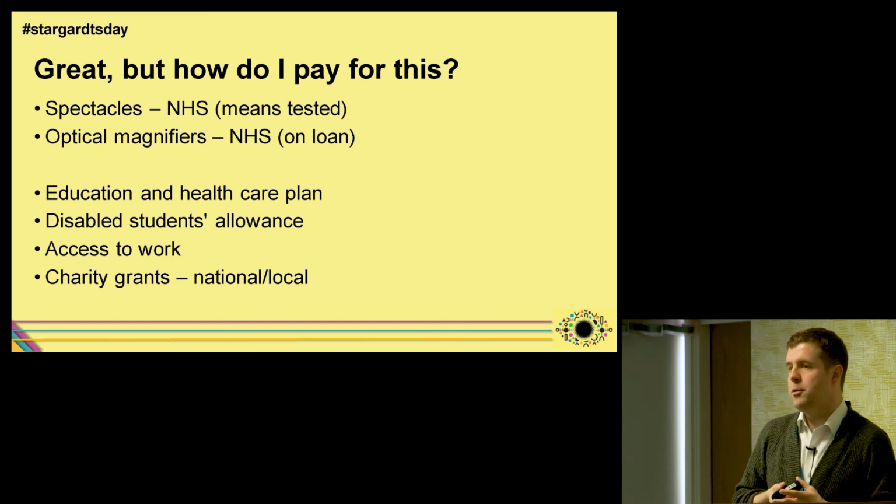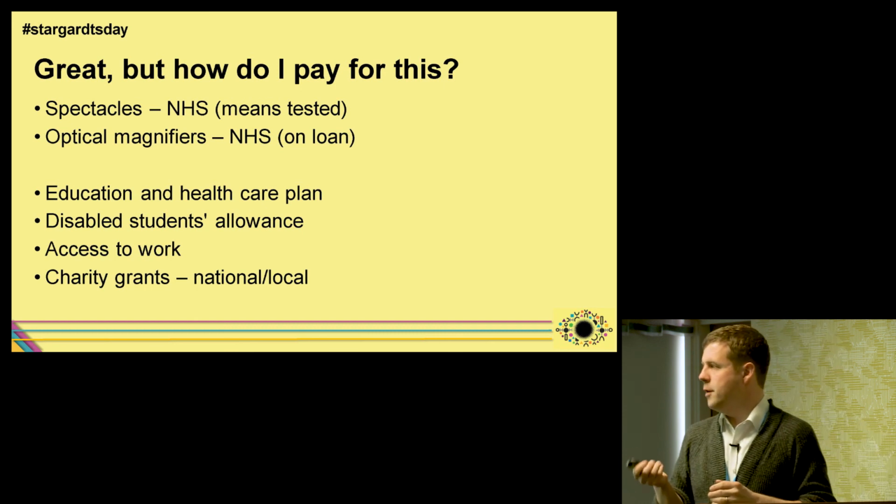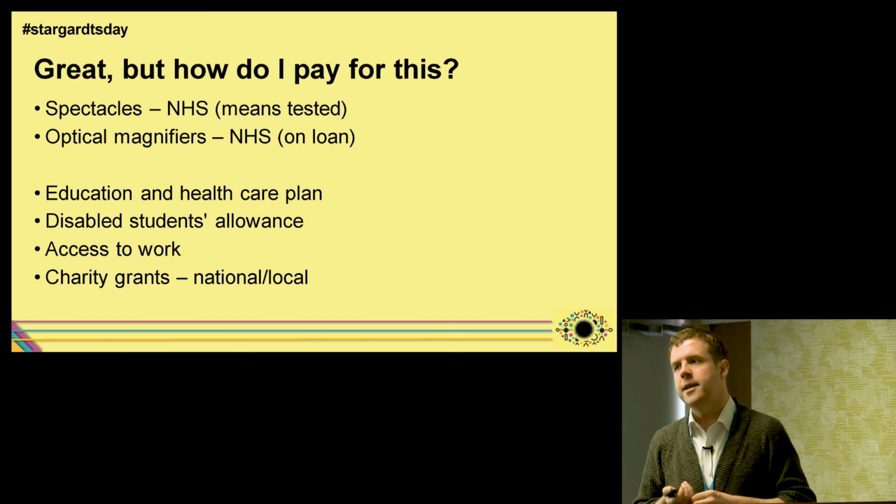For young people in education in schools, you'll have heard probably the Education Healthcare Plan. This is something which has replaced the statement of special educational needs that used to exist. And this is a way that if somebody needs additional technology in the classroom or at school to see, then this will pay for that. This will provide payment for these systems. So people are gradually being moved from statements onto EHCPs, and this will fund that.